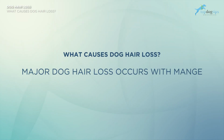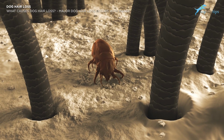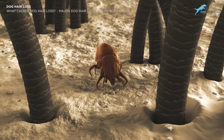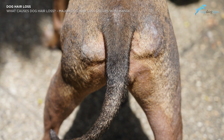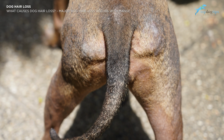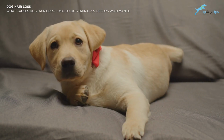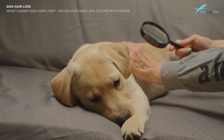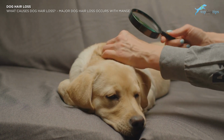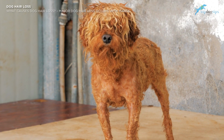Major dog hair loss also occurs with mange. Mange is an inflammatory disease caused by the Demodex mite. As the number of mites living in the hair follicles and skin of your dog increase, it can lead to lesions, infections, and hair loss. Mange can either be localized, only affecting specific areas of the skin, or it can be generalized and affect the entire body. Typically, the mites inhabiting the surface of the dog's skin do not change the hair or skin, but when those mite numbers grow out of control, that's when it becomes damaging to the fur. If the case of mange is mild, it won't require treatment.